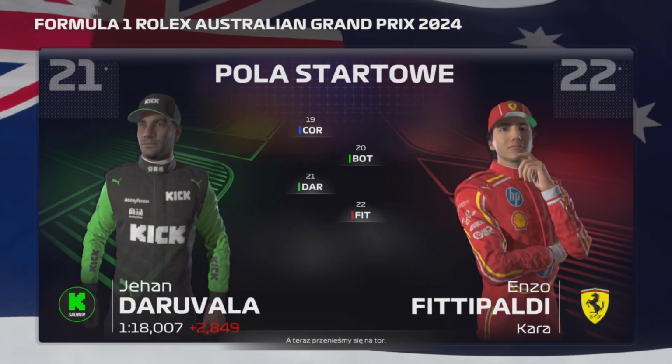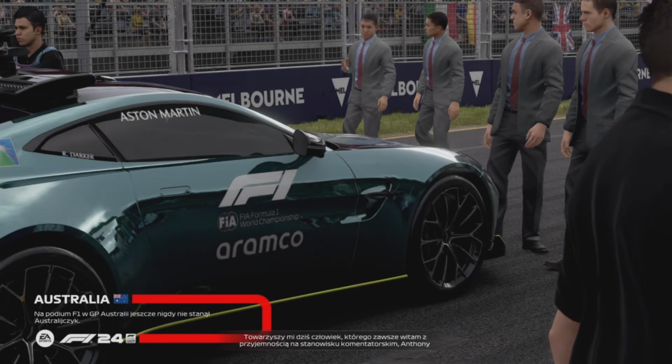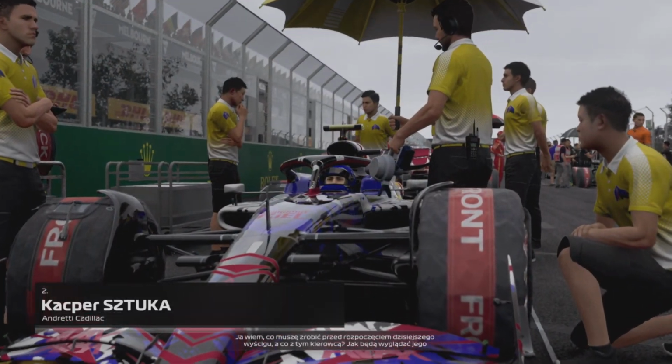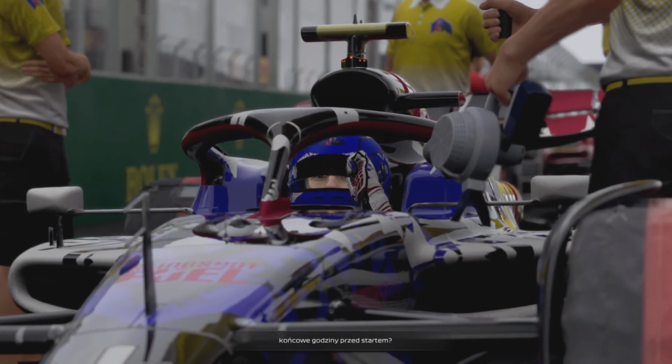And now it's time to head down to the track. And alongside me today, a man who I'm always pleased to see join me in the commentary box, Anthony Davidson. I know what we've got to do before the start of today's race, but what about our driver? What do the final hours look like for them?